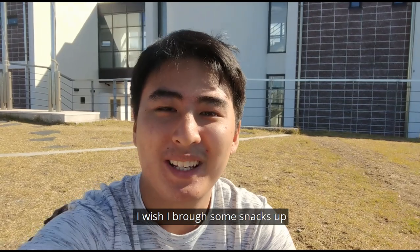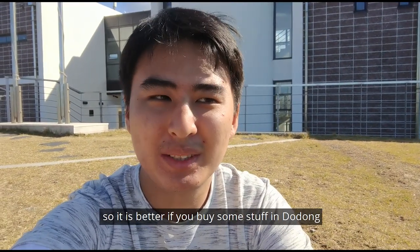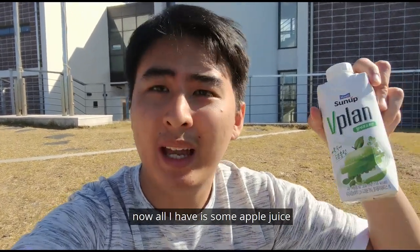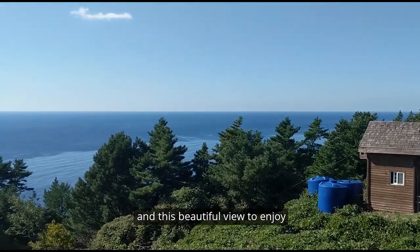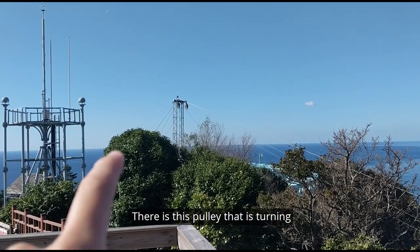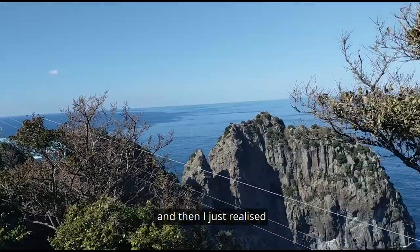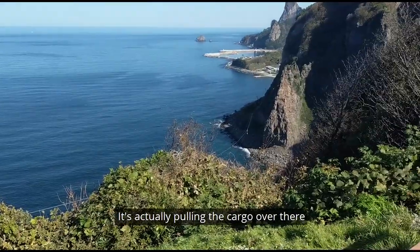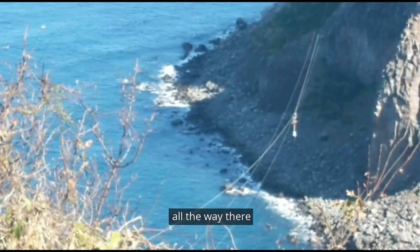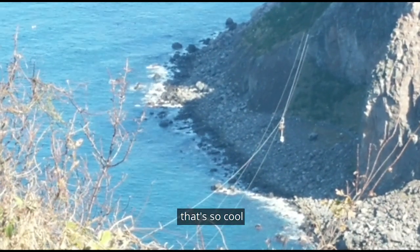Oh, I wish I brought some snacks up. There wasn't any mini mart in the small town of Taeha, so it's better if you buy some stuff from Dodong while you board the bus. Now I have some apple juice and this beautiful view to enjoy. Throughout the entire duration I'm here, there's this pulley that's turning. And then I just realized it's actually pulling the cargo over there. All the way there, yep. Because, yeah, that's so cool.